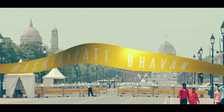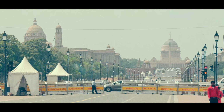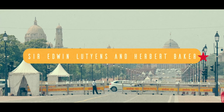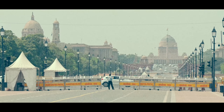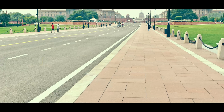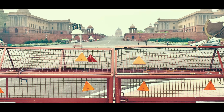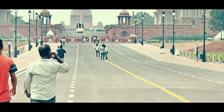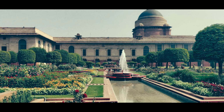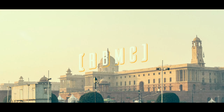Number 2. Rashtrapati Bhavan, official residence of the President of India. The next one is Rashtrapati Bhavan. Designed by the architects Sir Edwin Lutyens and Herbert Baker, the Rashtrapati Bhavan is the official residence of the President of India. Covering a vast 330-acre estate, the Rashtrapati Bhavan's main building accommodates 340 rooms spread over 4 floors. Besides its numerous grand halls and rooms, the estate also has a state-of-the-art Rashtrapati Bhavan Museum Complex, that is RBMC.